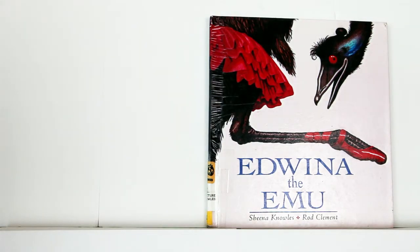Edwina the Emu by Sheena Knowles and Rod Clement.